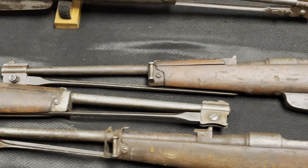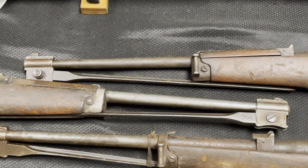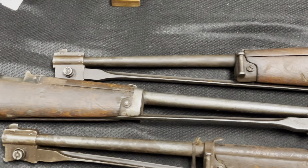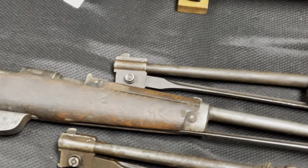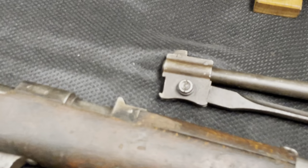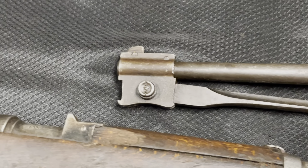And while we're here, let's take a look at the bayonets. You can see that pretty much most of these are going to be the push button later style of bayonet on here. Of course, it's a folding bayonet that extends out straight off of the front into that small square cut, basically 180 degrees.